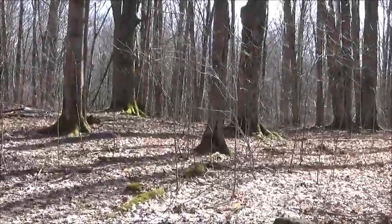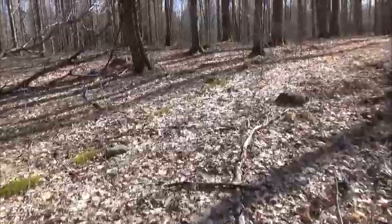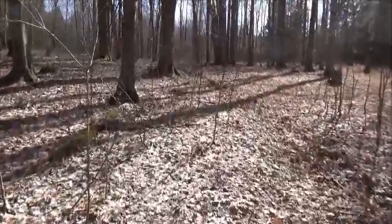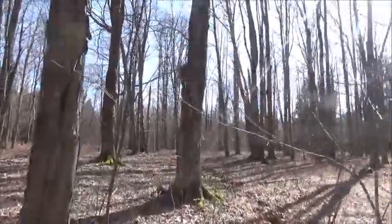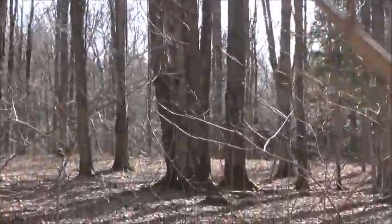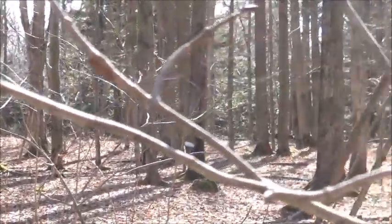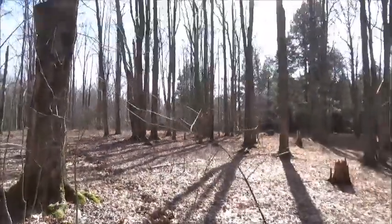Alright, they're off on one. They're not very talkative because of how old this track might be, but hopefully it leads us to a coon up a tree. Why don't they turn that way? Daytime coon hunting. See how we make out.